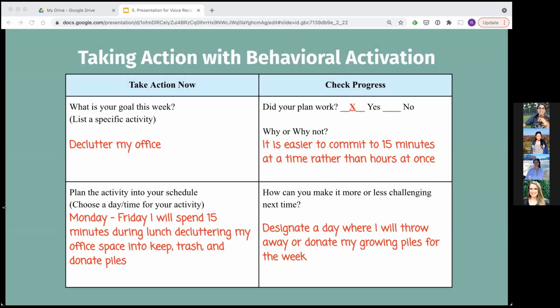This is an example of my goal for this week to declutter my office space. At this time, you can pause the recording and create a safety and independence in the home goal for this week. Please feel free to refer to my example.